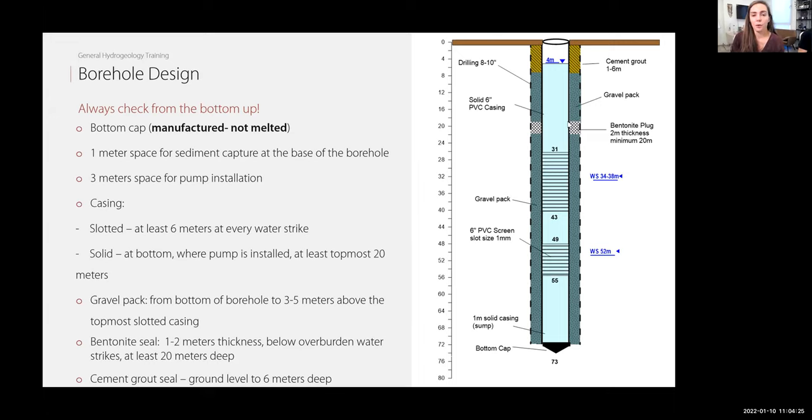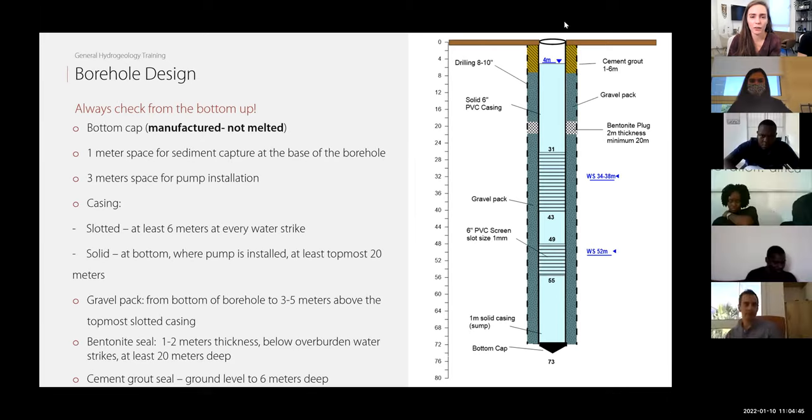The next thing that we install is this bentonite seal. Like Gil said before, it's 1 to 2 meters thick, and we want to make sure it's below the overburden water and at 20 meters deep. Like we said before, these two things are what protect from contamination. The cement seal protects from contamination right here on the top at the surface.